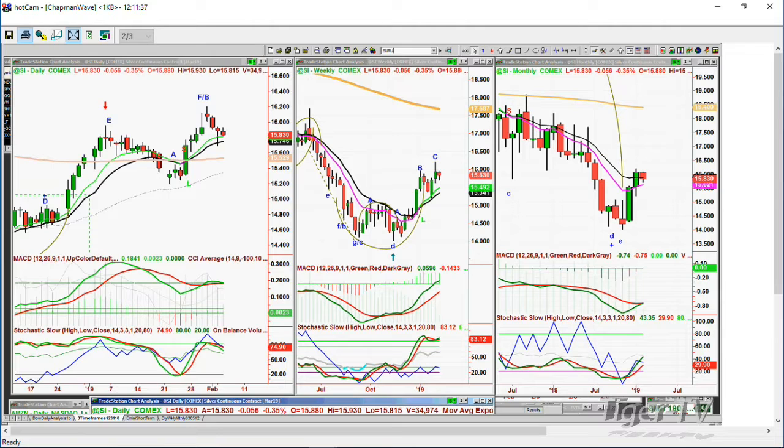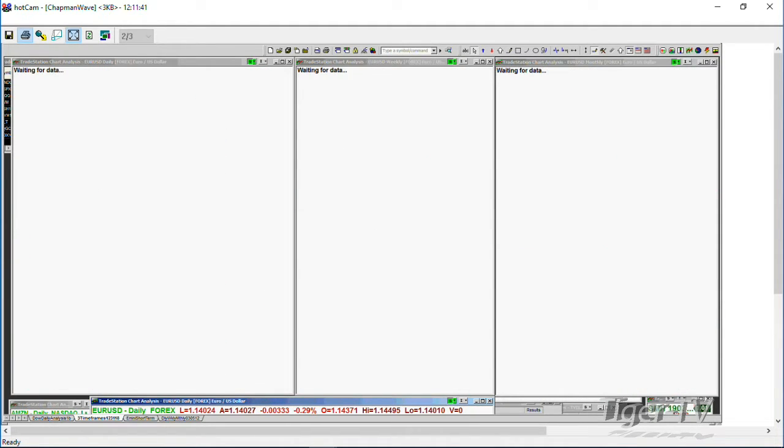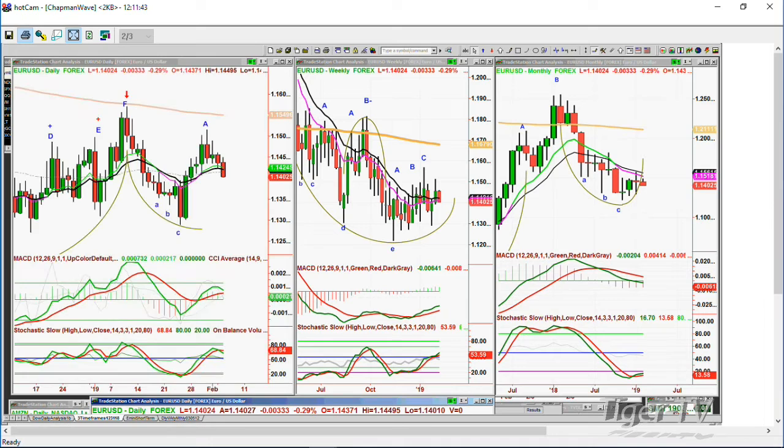EUR/USD, the euro dollar currency pair, let's call it the euro for now, is trading at 1.140, and that is just down a little bit. I think it's stuck in a range towards the lower part of the range. The weekly chart still looks very, very weak. So does the monthly chart.